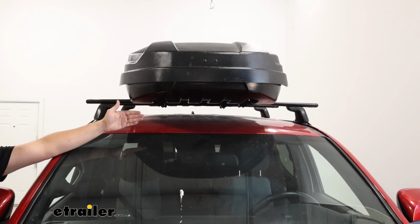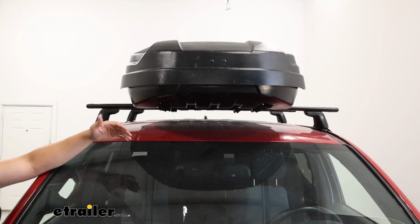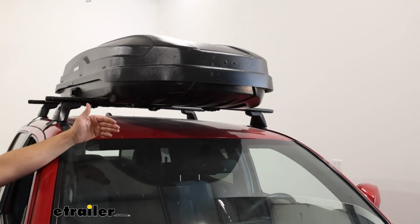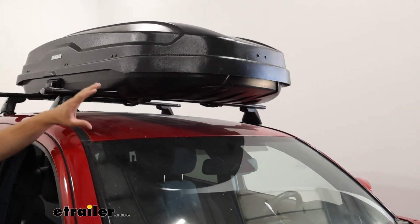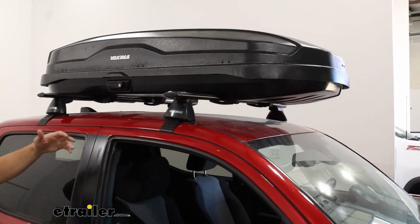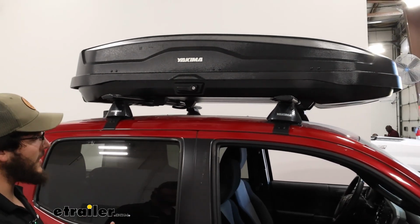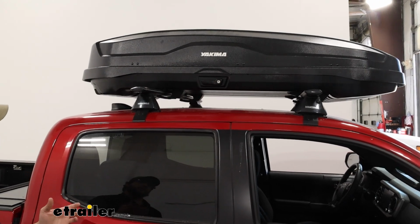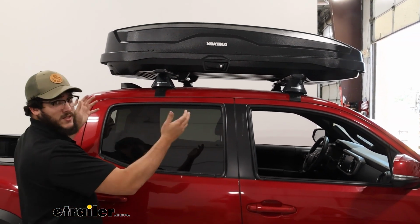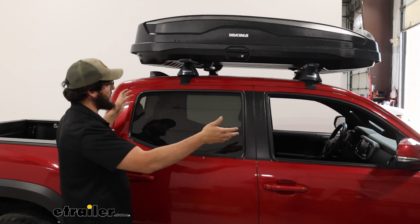Let's take a quick look at how this is going to look on top of our roof. So right now we are getting a little bit of overhang over our windshield, which isn't too bad, and you actually won't notice this as you're driving. And it will take up a majority of our crossbars. Now in most cases, that's going to be fine because this is a pretty big box and you most likely won't need all of your crossbar space. And you can tell how big of a box this is, especially from a side view, because it takes up pretty much our entire cab.